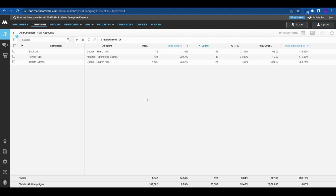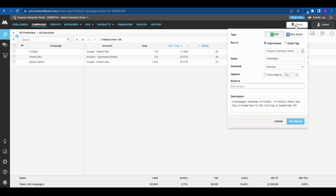Now, let's say I want to receive an alert for this data or export it as a recurring report. By navigating to the Export button in the top right corner of the UI, you can select CSV or Web Query. By selecting Web Query, when the criteria for this report is met, it will automatically import into Google Sheets or Excel.